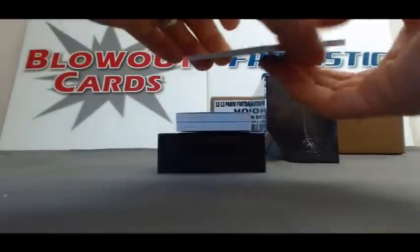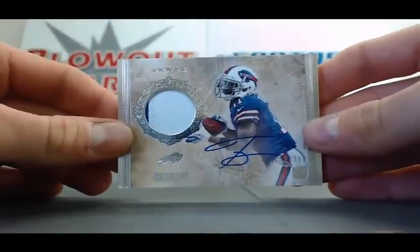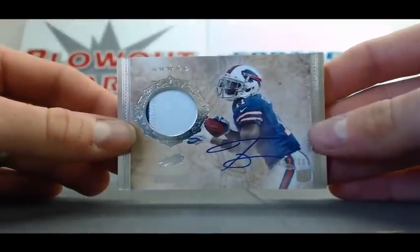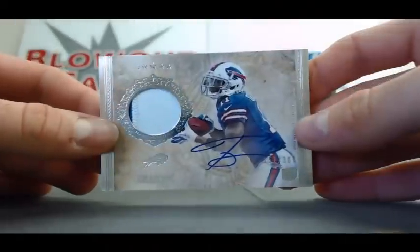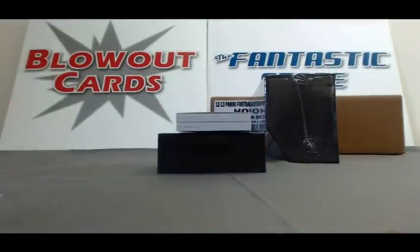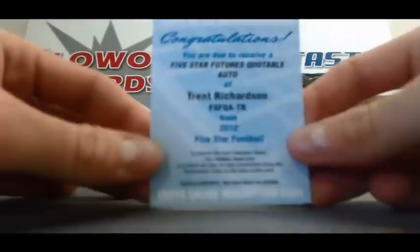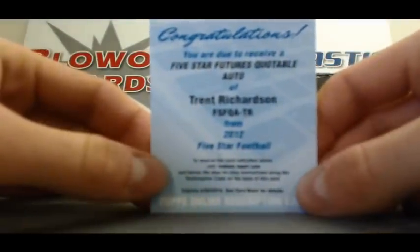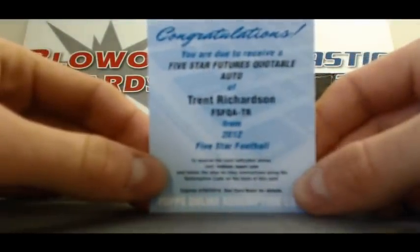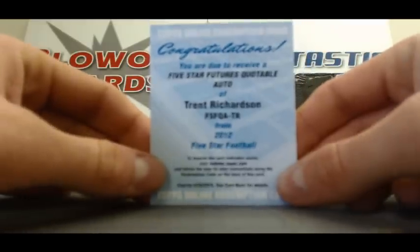First hit in box two for the Buffalo Bills, T.J. Graham. Two-color rookie patch autograph, numbered 152 of 300. Nice hit right here for the Browns. Redemption. Five Star Futures quotable autograph, Trent Richardson. Very nice.